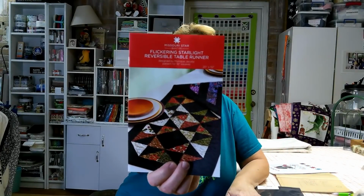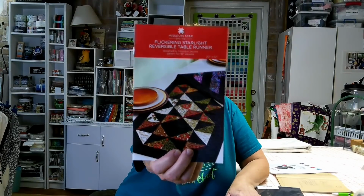And because I got that was before Thanksgiving. I can't remember what kind of deal that was. They threw in this table runner pattern, flickering starlight reversible table runner. That was a freebie because I spent a certain amount of money. And then 2 yards of kind of black. And I can't remember if this is a separate daily deal or if this was thrown in because I bought this stuff. I don't know.